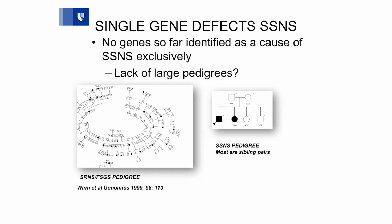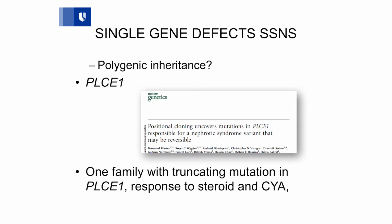It may be that steroid-sensitive nephrotic syndrome is actually due to aggregate defects in different genes, what we call polygenic inheritance. And that was the approach that we decided to follow.